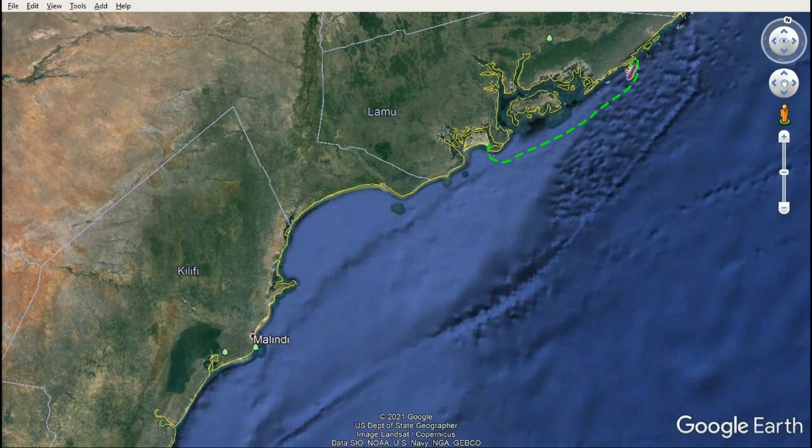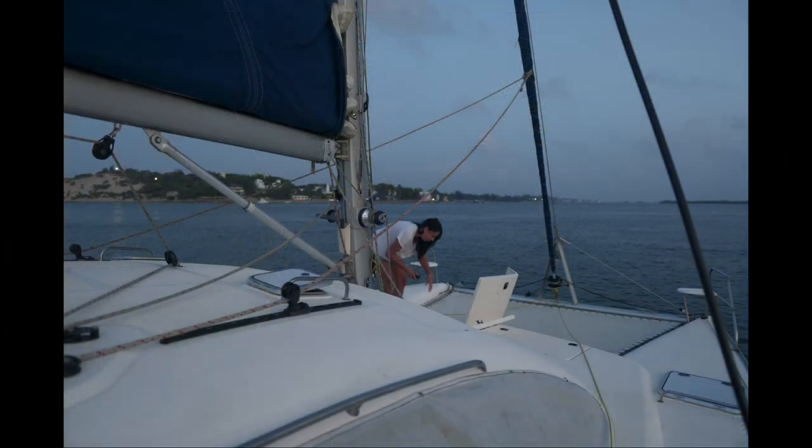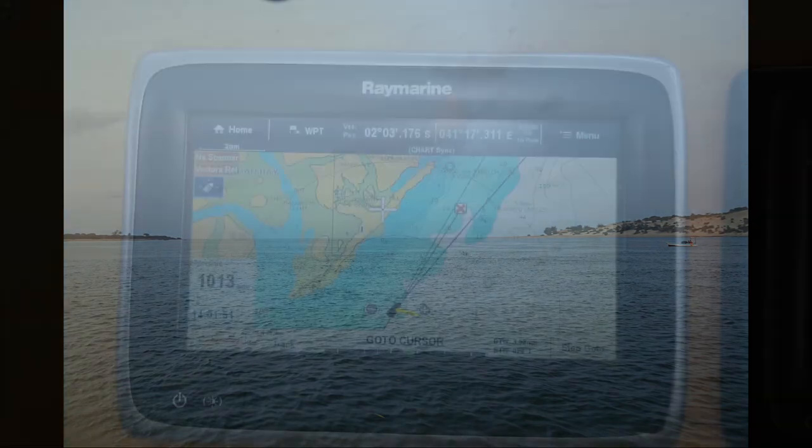We left Shela on the 10th of March 21 at about 6:30 in the morning, and we headed up to Kiwaiyu Island, which was a 54 nautical mile sail. We arrived there at about 4:30 in the afternoon.